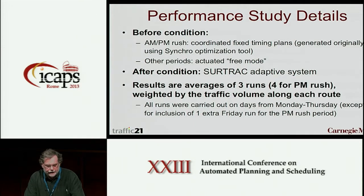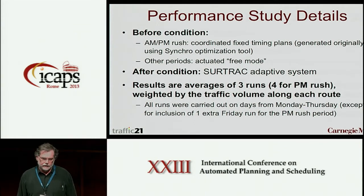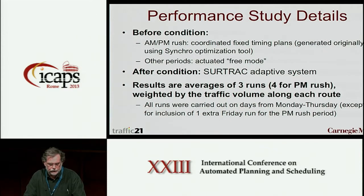We compared against the pre-existing timing system, which was actually coordinated, actuated timing plans that were generated originally by a tool called Synchro. Synchro is a state-of-the-practice optimization tool for offline design of signal plans. Those signal plans were enforced for the AM and PM rush. In other periods, they were just running in what's called free mode, which just dedicates you to a major artery and then uses the cameras to recognize when somebody's waiting at a stop and gives them service.